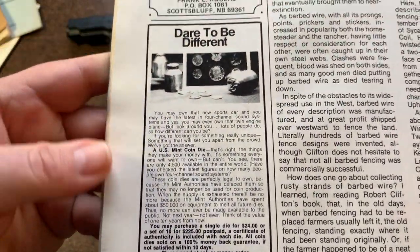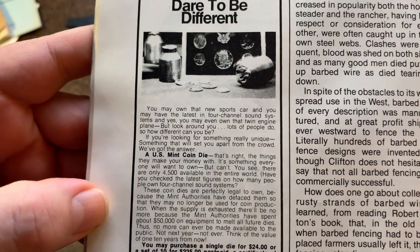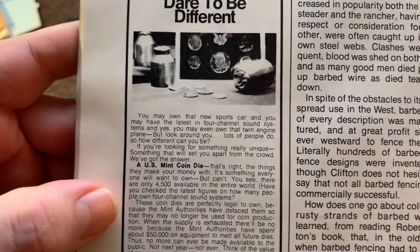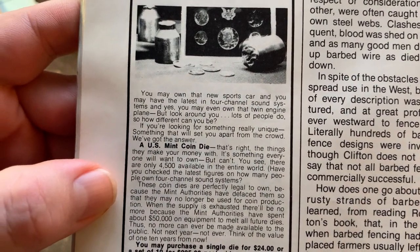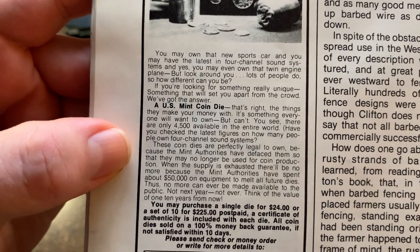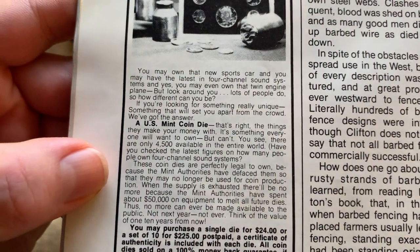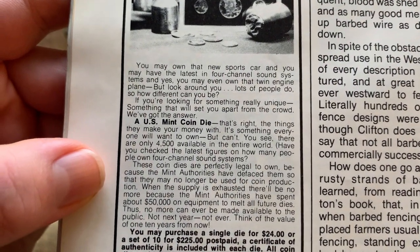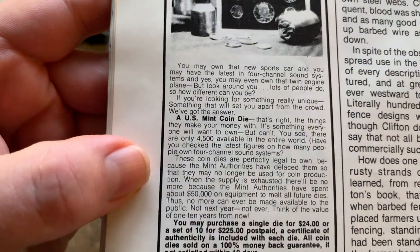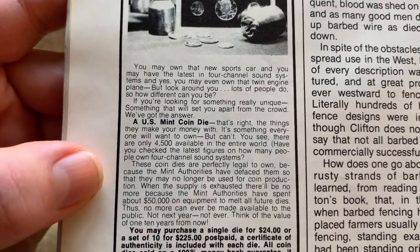Dare to be different. You may own that new sports car, and you may have the latest in four-channel sound systems, and yes, you may even own that twin-engine plane. But look around you. Lots of people do. Really. So how different can you be? If you're looking for something really unique, something that will set you apart from the crowd, we've got the answer. U.S. Mint coin die. That's right. The things they make your money with. It's something everyone will want to own but can't. You see, there are only 4,500 available in the entire world.